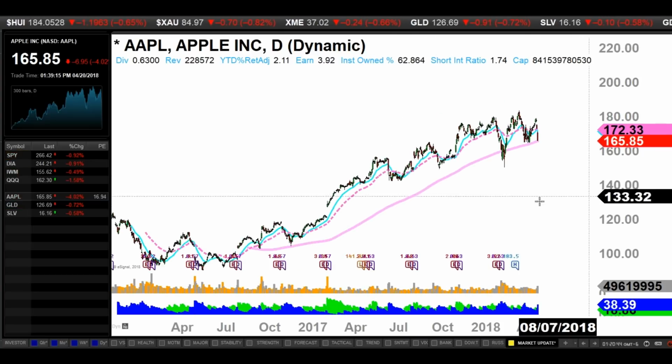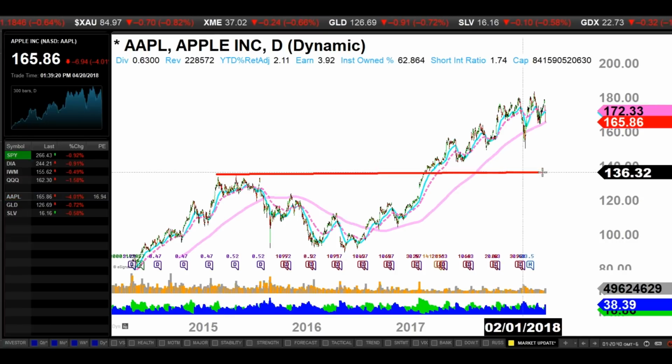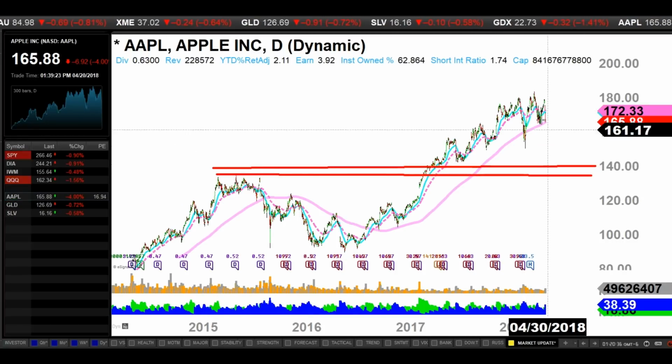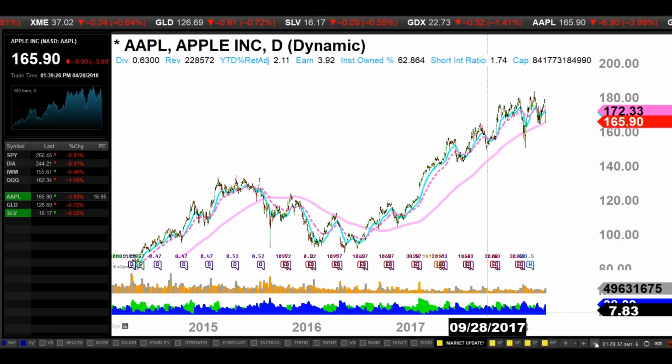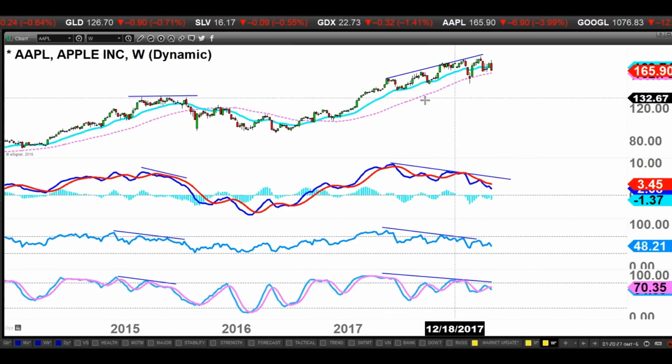And I said before, I am secretly hoping that this will come to 135 or maybe 140. I'm not saying that's going to happen, but if we do see it, I think that would be a good level to start accumulating possibly long-term calls and maybe even shares, right?